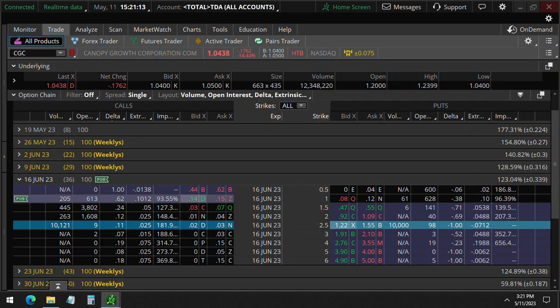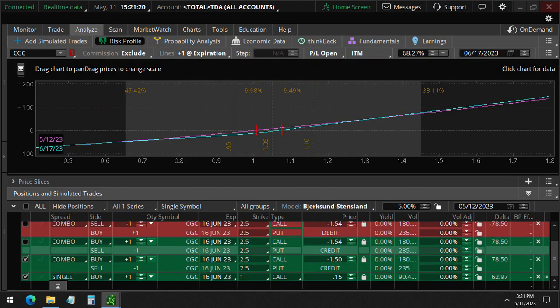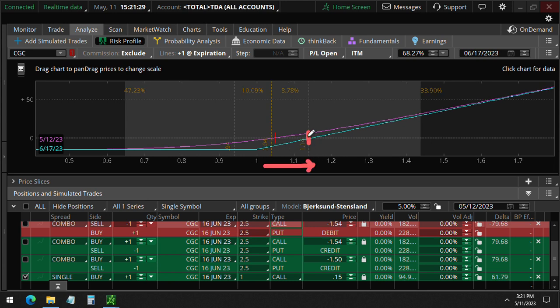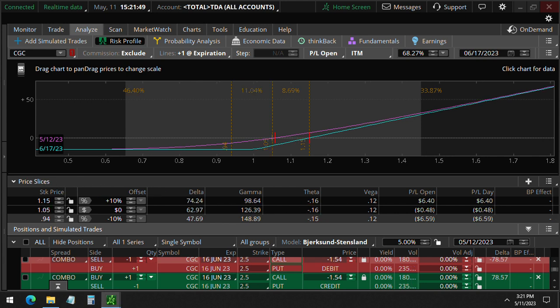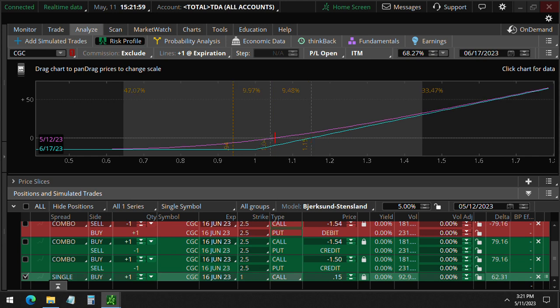You'll see here there is a break even. If you buy a call like this, the break even at expiration is 1.15. So it has to be more than $1 to break even at a profit, because we had to pay, currently going for $15 per option contract. The theta is very minimal. That's why we're able to take on this trade: it costs so little that there's not much to decay.